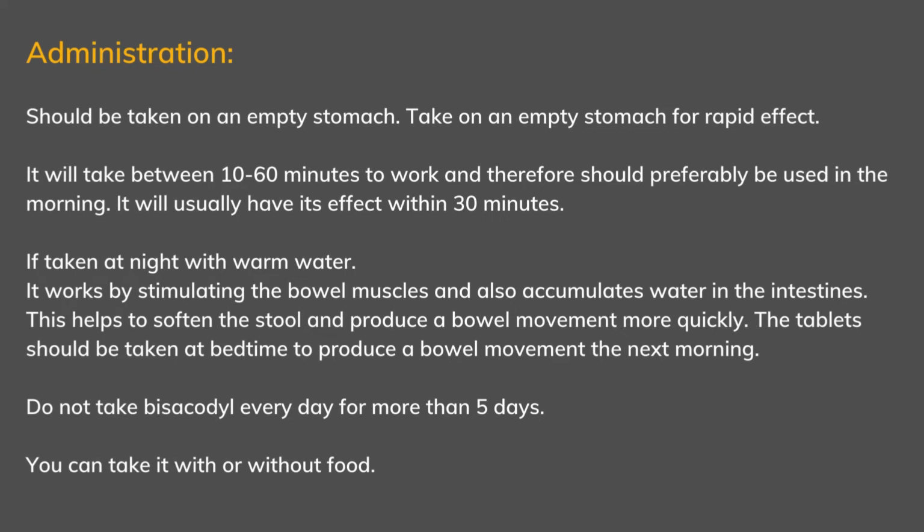Administration. It should be taken on an empty stomach. Take on an empty stomach for rapid effect. It will take between 10 to 60 minutes to work and therefore should preferably be used in the morning. It will usually have its effect within 30 minutes.